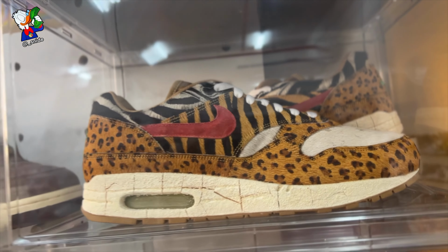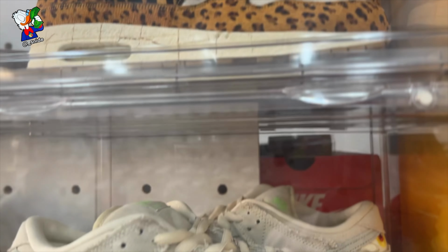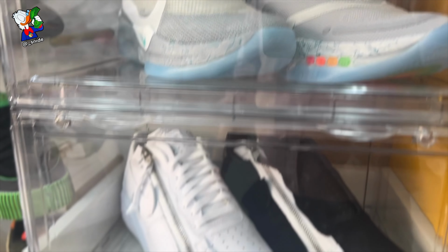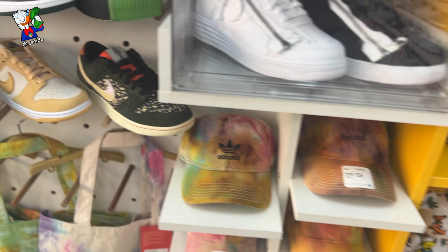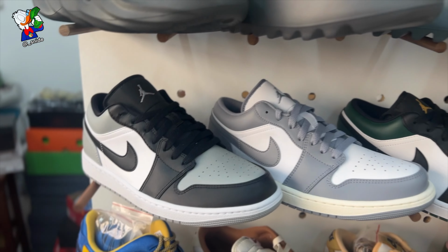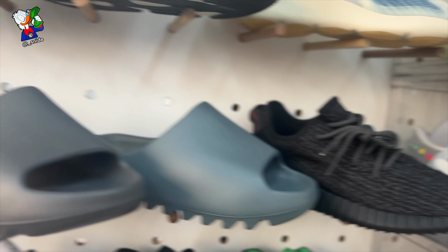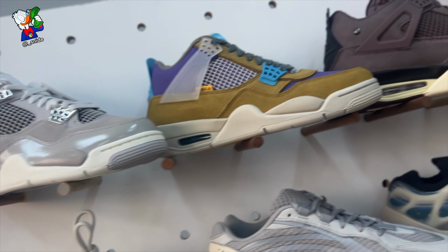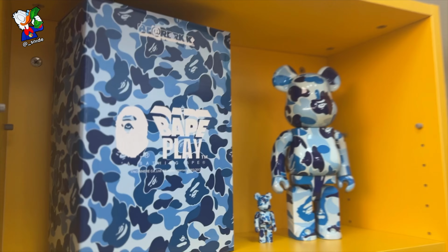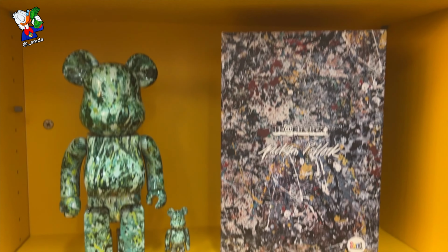Pretty sweet, man. There's the original animal pack, the 1.0. Look at that crumble, man. Absolutely crumbling away. The Air Mag inspired adapts there. Pretty sweet. Here's your standard stuff. You tend to see stuff that was available at retail or under retail, but along with some other cool things there. Bear Bricks, got a few of those floating about.